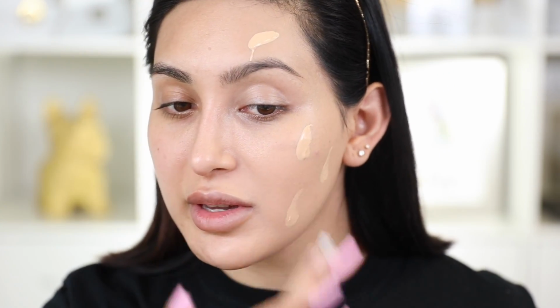Yes. So I'm gonna do one more pump to this side of my face again, just to see how much we can build it up and extend the coverage, and also the way it'll feel on the skin. I'm kind of curious to see if it'll make it feel caked up. All right, so far it feels very lightweight still. Definitely does not feel like you're caking your face up at all, so that's really good.